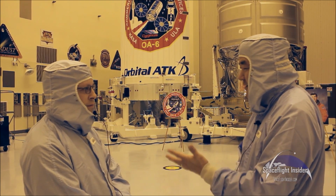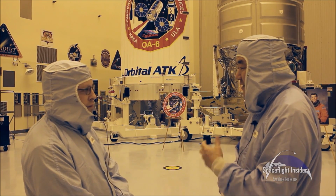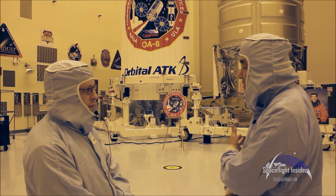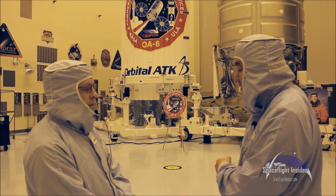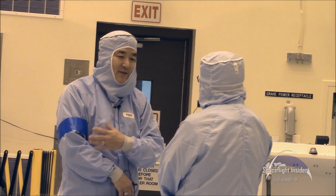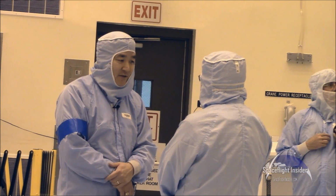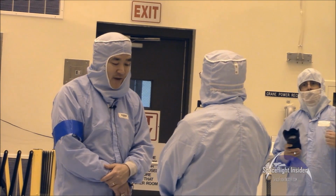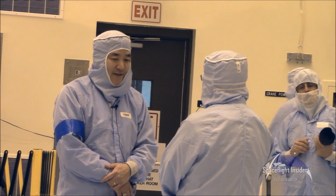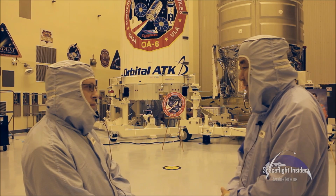Human spaceflight is great because it involves humans, and so we're able to actually use Rick's legacy, his name, to honor that connection that we all have, and to honor Rick and his family. His wife and his kids are still very visible in the astronaut office down in Florida. And so it's our pleasure and our honor to use Rick as the namesake for the OA6 mission.